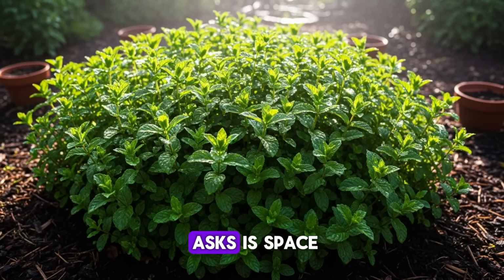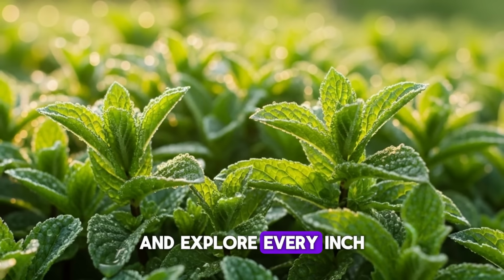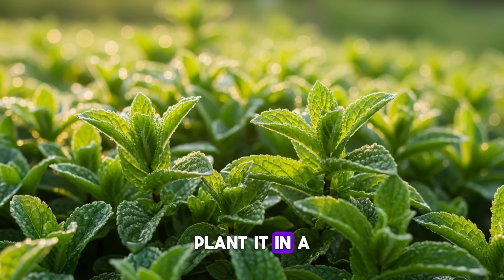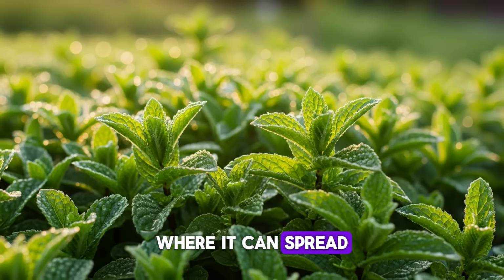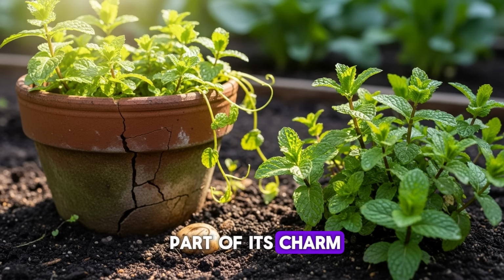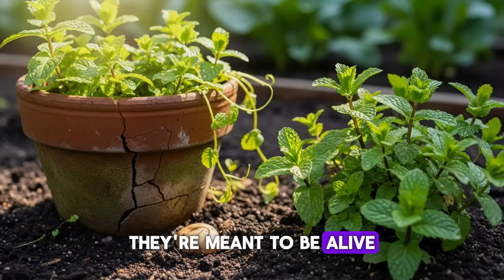The only thing mint asks is space. It likes to roam, to stretch its roots and explore every inch of soil it can find. So if you don't want it taking over, plant it in a container or a corner where it can spread freely, without crowding others. But truth be told, part of its charm is that wild spirit. It's the plant that reminds you gardens aren't meant to be perfect, they're meant to be alive.